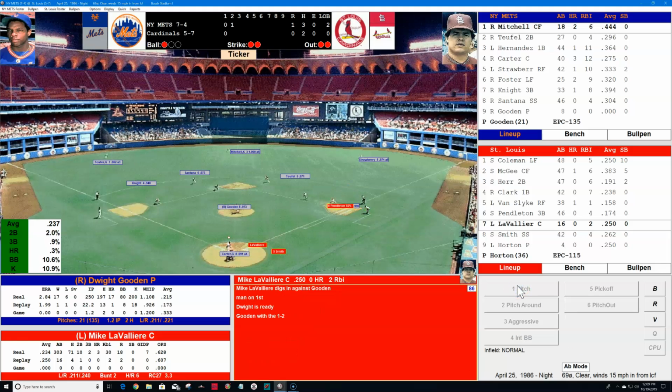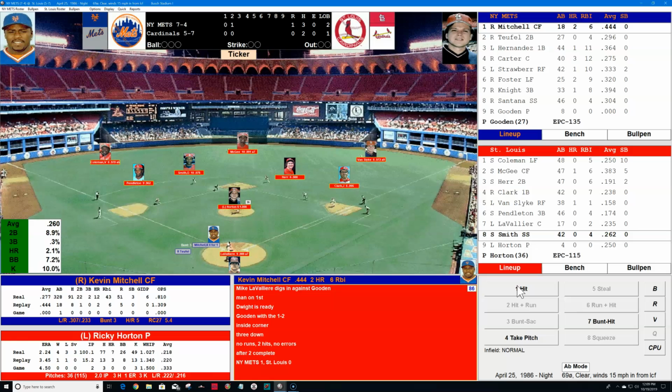Gooden, the pitch to LaValliere. Struck him out. First strikeout for Gooden, and that ends the inning. We go to the top of the third. Kevin Mitchell leads off for New York. He's 0 for 1.